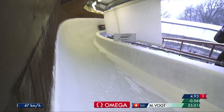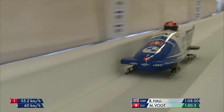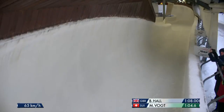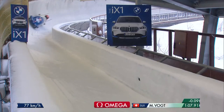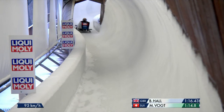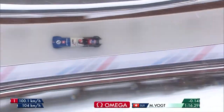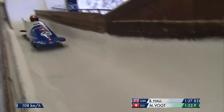Five flat for the Brits, 4.93 for the Swiss. That's a great getaway. That's the push they need to try and fight for that medal. Sorry, it's 4.93 for the Brits, 4.93 for the Swiss. So they remain on as even, just 600s between them after the first heat. Now that's out to 900s in favor of Mickey Vogt. 1400s ahead now. Yeah, a fraction more speed than Brad Hall.